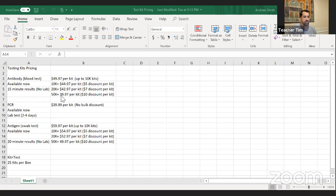Okay, so if you want to take a picture of that or whatever you want to do, that's fine. This is the pricing of the kits. So this is what you're telling people: you can get $5, $7, $10 off. Now, when we get over 50K, that's a different story. Things could be a little bit different, but this is where you need to start.